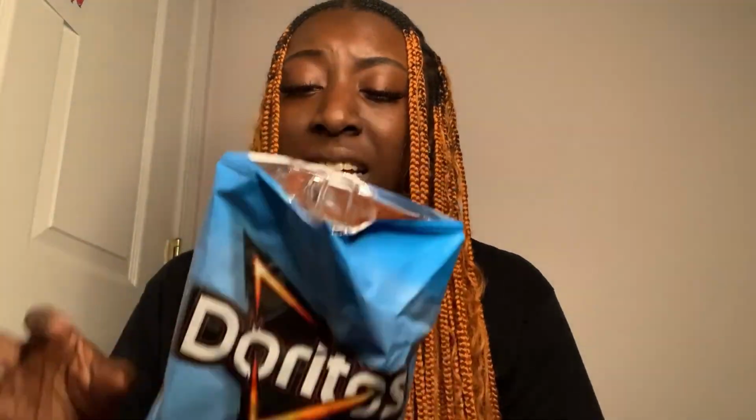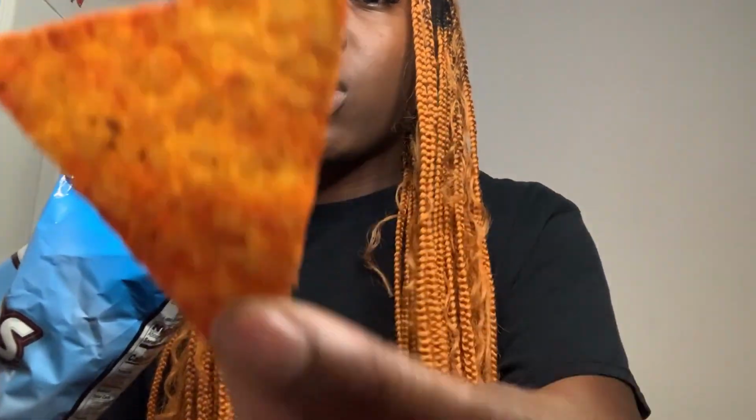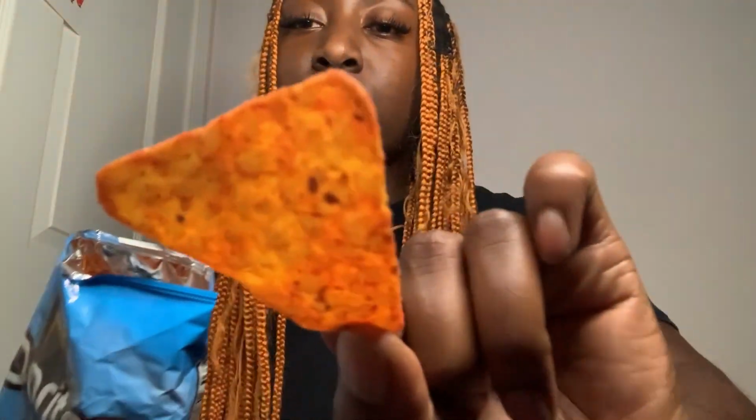Here we go. They smell like nothing, like cardboard. I mean, honestly, it's weird, I don't know. But here are the chips, y'all. They look like a regular orange nacho cheese, but it is not. It is a Blazin Buffalo and Ranch. The flavor. Cause you gotta try the flavor.